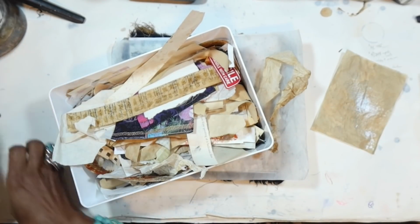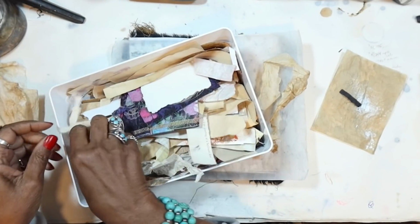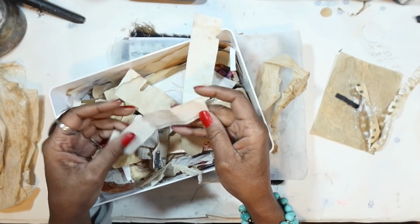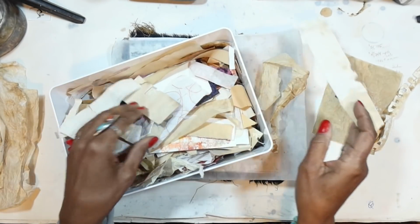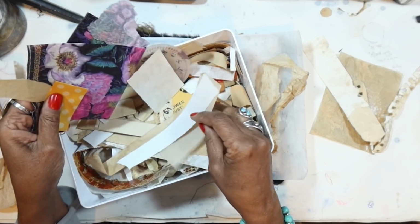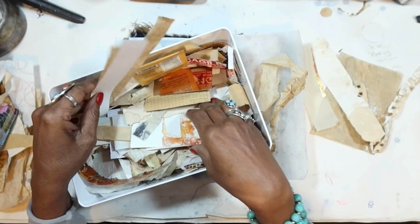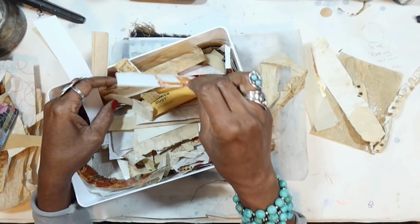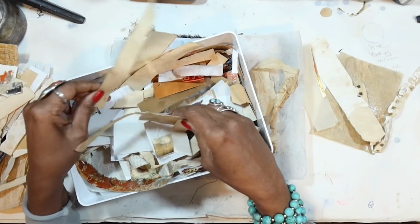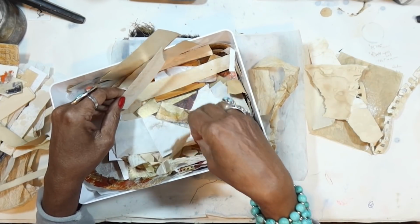So what we'll do is we'll just go through it quickly and pull some things out. I'll just kind of randomly go into your bins of scrap papers and pull out what catches the eye. And a lot of these are just jelly printed bits and bobs. Just gonna grab some things.